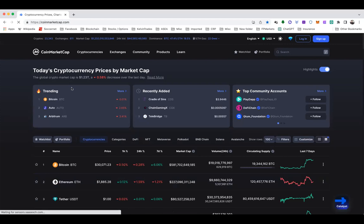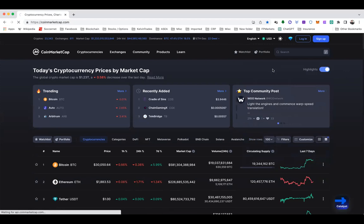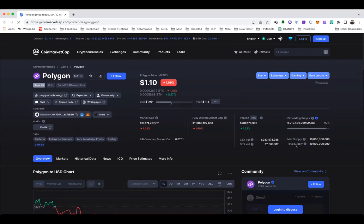First, let's go to Polygon. If you want to search for a particular coin, very simple, just go to the search bar in the top right-hand corner and type in the name of the coin. MATIC. So you come to this page that shows you all the information an investor needs to know about the coin. You can see the total maximum supply of the coin, in this case 10 billion. Over here, the number of coins already in circulation, which is 9.2 billion.